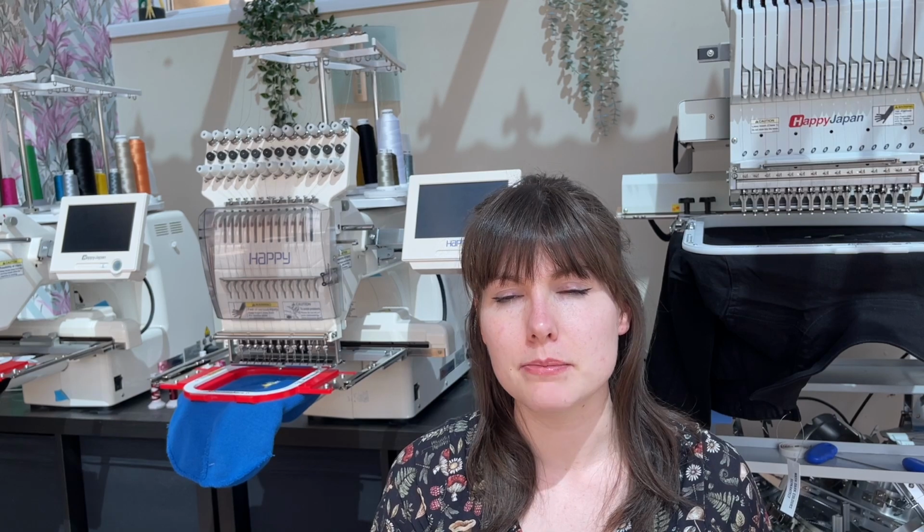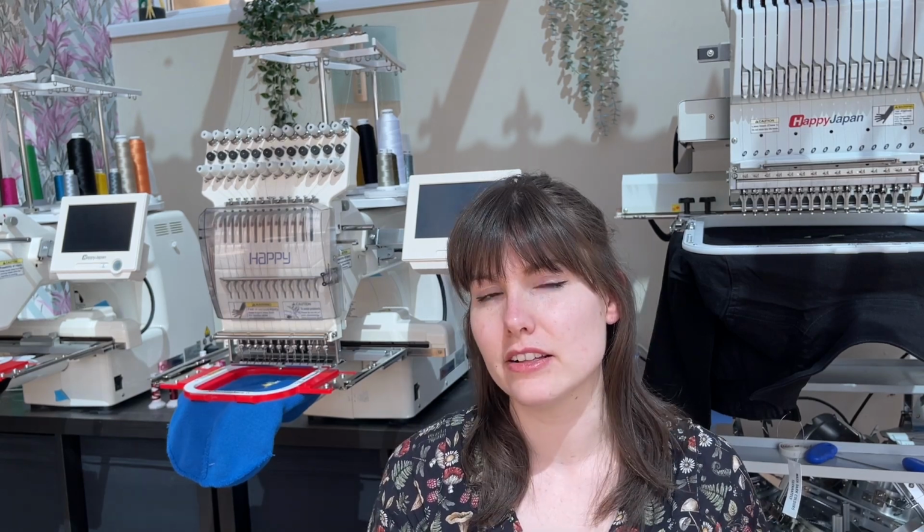But essentially, I just found Happy Japan to be a much better value for money embroidery machine. It's much quicker, much more durable, and it has a more versatile sewing field.